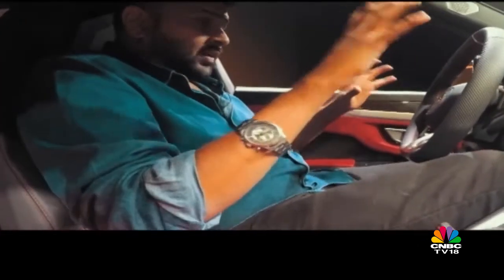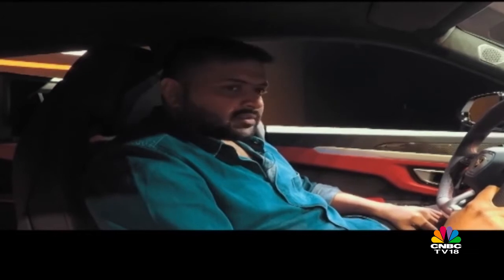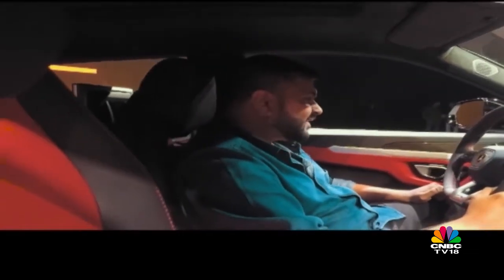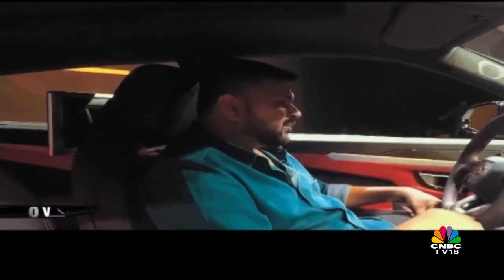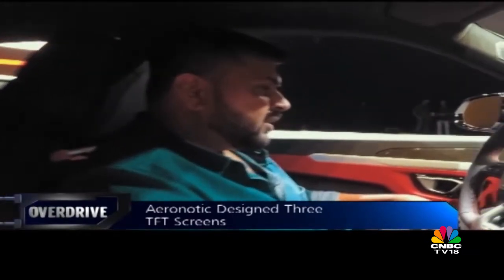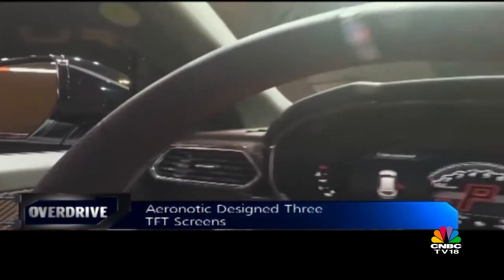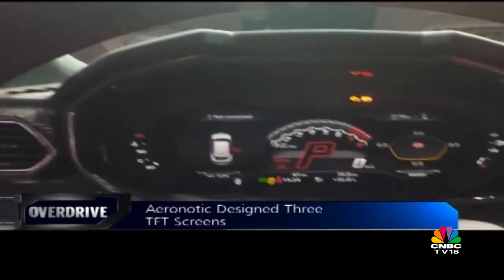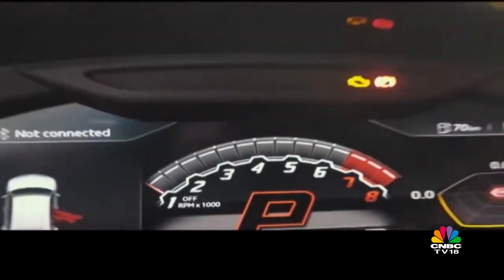I mean, okay, I think I'm just getting too excited. I'm like a small boy who's just been given his dream car, and I think the Urus is pretty much like a dream SUV, a performance sports SUV. In front of me I've got the TFT instrument display, which is really nice, and I think you should see what all you can get from the instrument cluster. Look at those graphics. Whoa, okay.